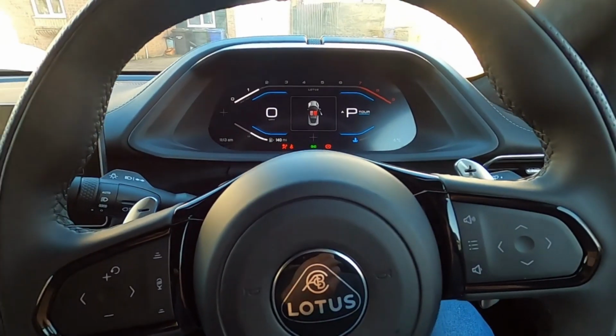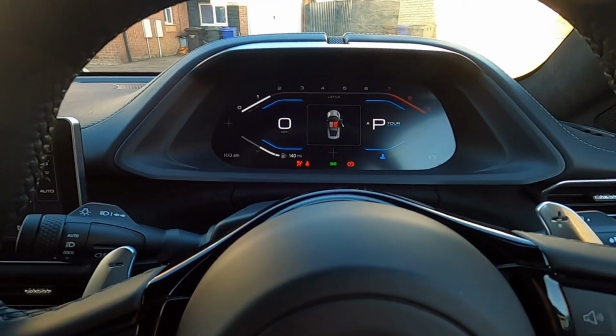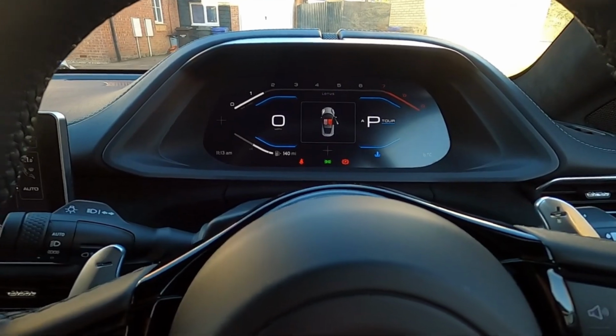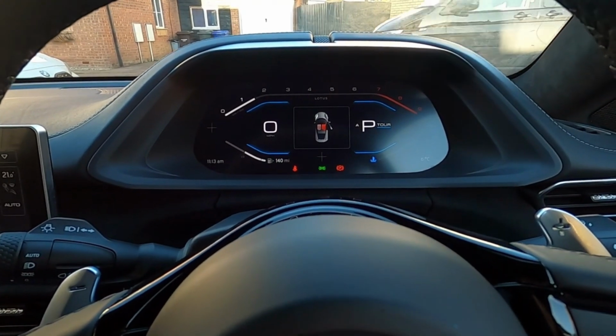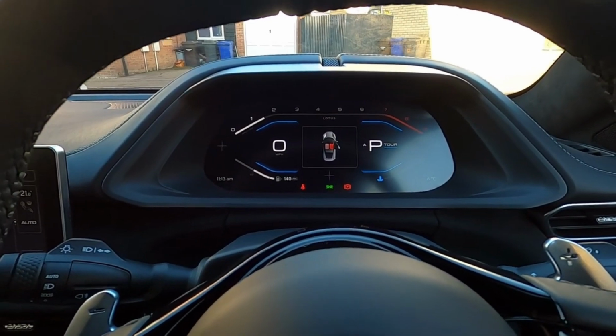So let's start with the dashboard. And as you'll see, the dashboards on the new Lotuses are a lot better than the S1s and the S2s and the old analog dials. The dials have been updated now, so it makes the Emira the next generation in Lotuses for sure.